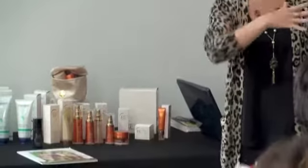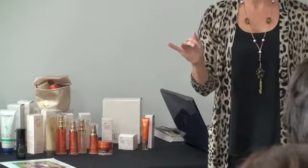This is our full set. And a lot of times people will look at that and say, okay, that's a whole mess of bottles, and I am like, I need something quick and easy. I am not into spending an hour putting my skincare on. Y'all, it takes a minute to do the whole skincare system, and that's it.